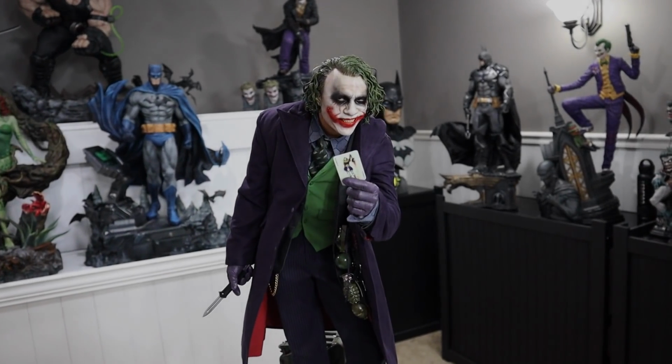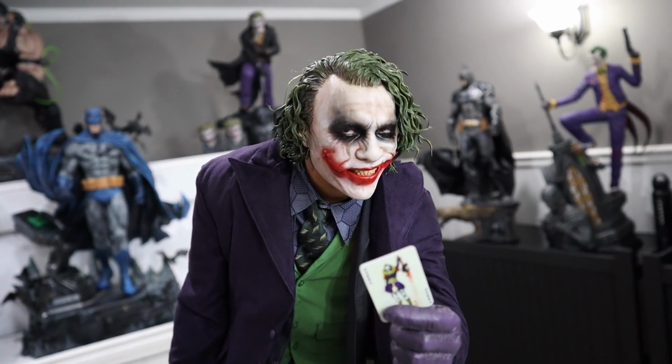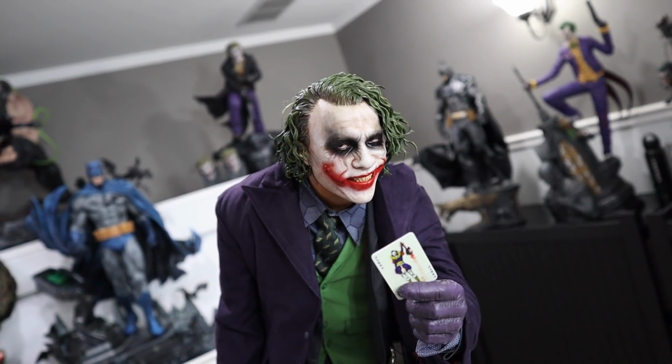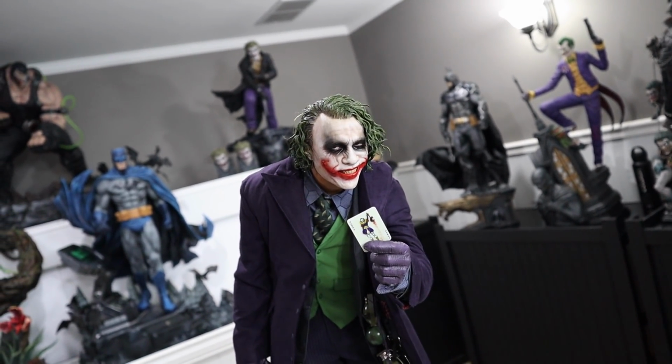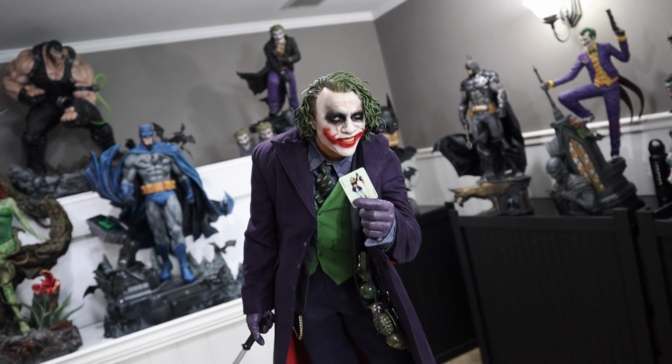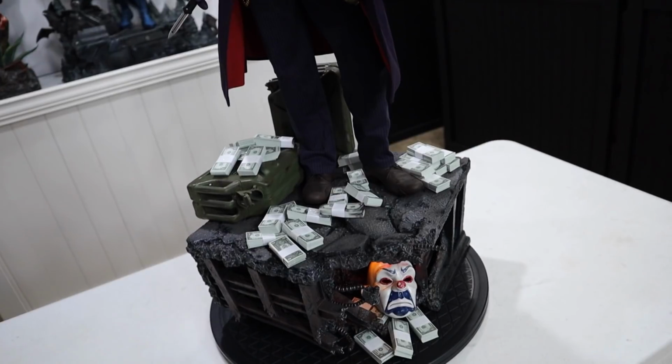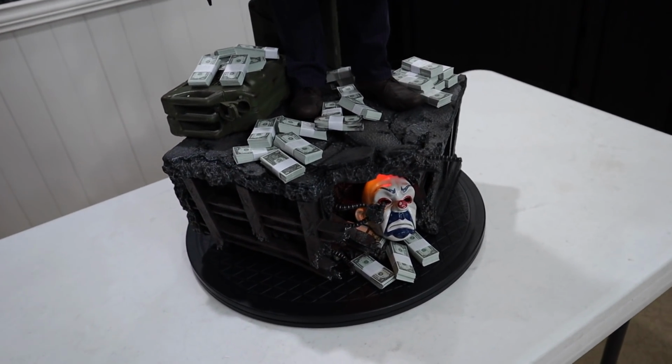Alright guys, so here he is all set up on the table, and just look at how cool this looks. And I have to tell you again that he looks so much better in person than he does here on camera. But I can't wait to share my thoughts and opinions on this full statue again from Prime 1 Studio. Man, this thing is something, I tell you.